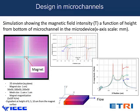In the microchannels in the microdevices, as a function of the height of the channels, the magnetic intensity was changed like this. Using the safety simulator, we designed the microchannel and the distance of the permanent magnet.